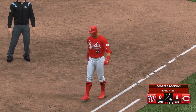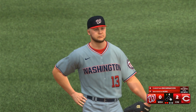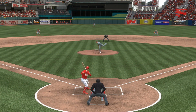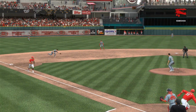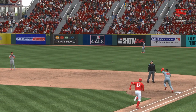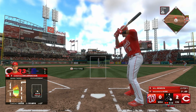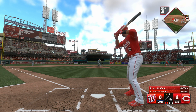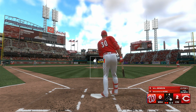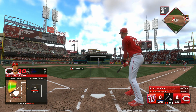You know, 2-out errors are kind of like 2-out walks, and sometimes even worse. You think you're out of the inning, but all of a sudden, you get another out to get, and the offense has a great opportunity they're looking to take advantage of and make you pay for. 2 outs, runner at first. Will Benson, the next to hit for the Reds. Swings through that. The runner at first needs to be careful right here. He's dealing with a pickoff artist on the mound.